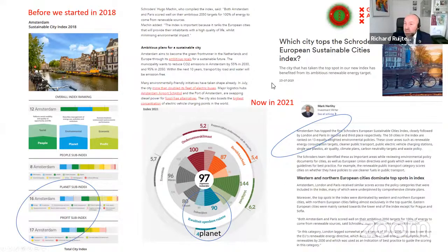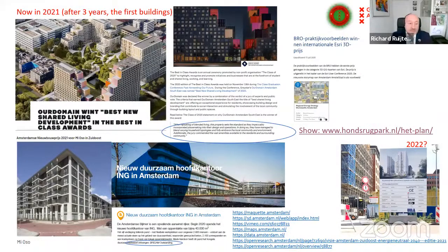And now in 2021, we are ranked as the first city in the world. So from 2018 to 2021, we went from number 12 to number 1. How did we do that, and how do we still do that? We started in 2018, so we just had the first buildings now in this suburb, and we have already won some different prizes. We won a world prize for best student and small apartments already for the first of the buildings.